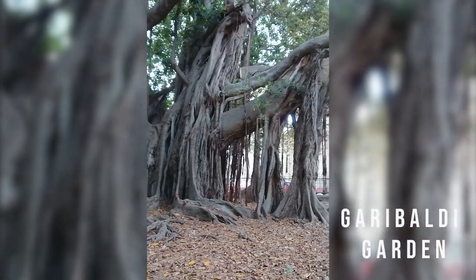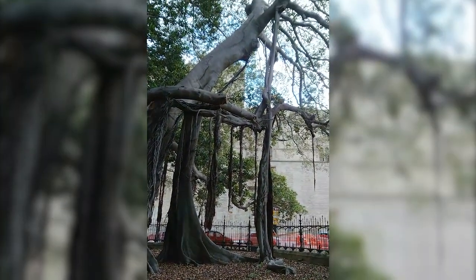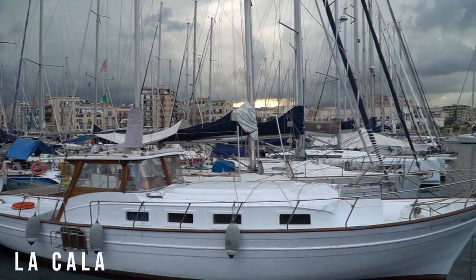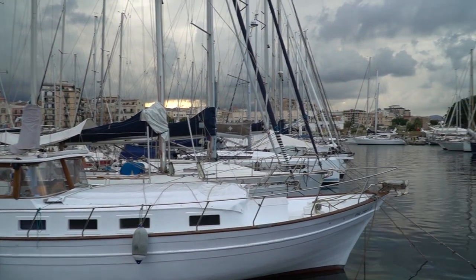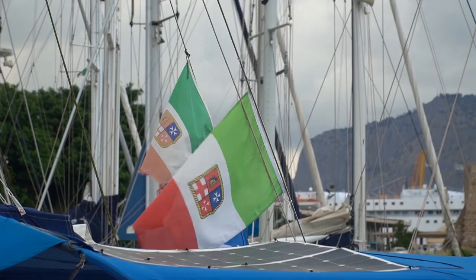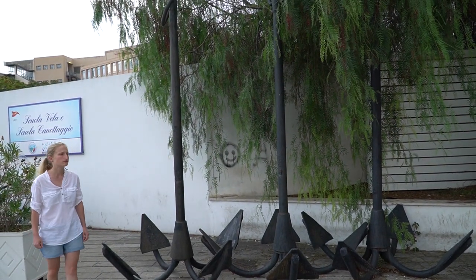On the way to the port, we stopped at the biggest ficus tree in Europe. And then we headed over to the old port, La Cala. It was the main fishing port in Palermo until the 16th century. We walked along this charming horse-shaped port, where we could enjoy the last moment of our visit in Palermo.